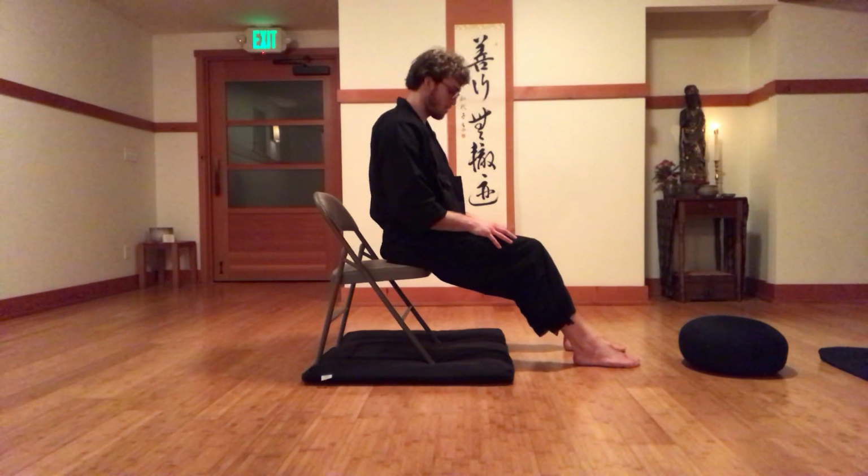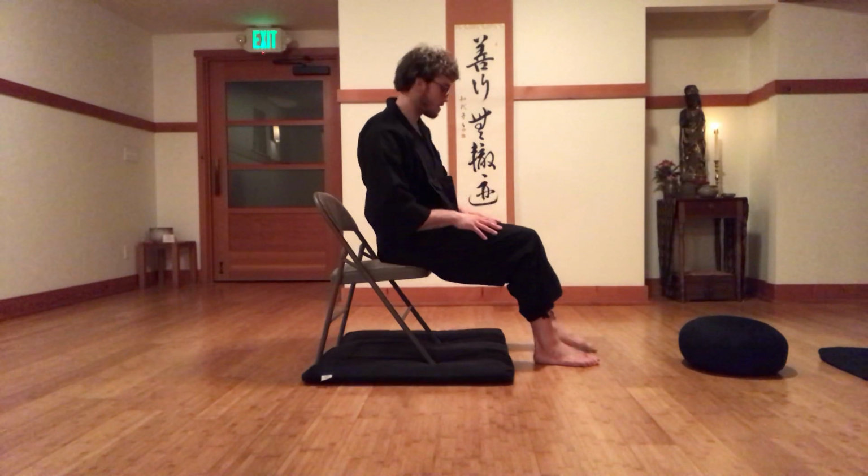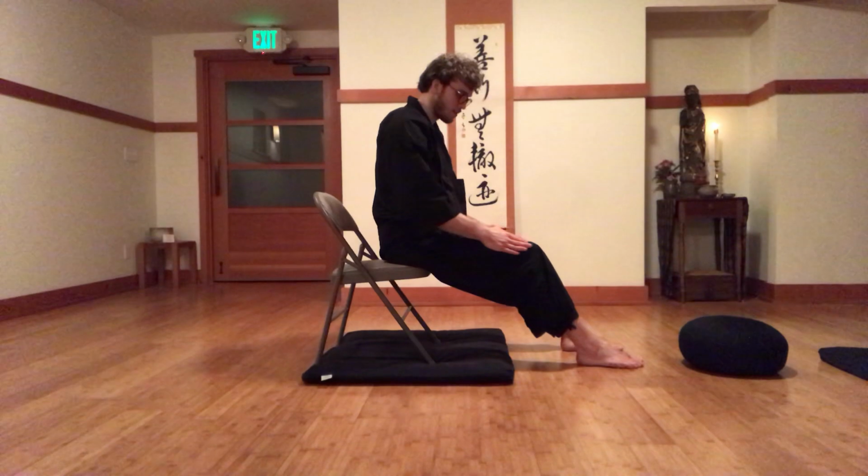So, pushing the feet out, they might be here. If you don't have quite as long legs, you might not even have to worry about this. But wherever they are, you want your knees to be lower than your hips. So you can see it's a slight angle there.